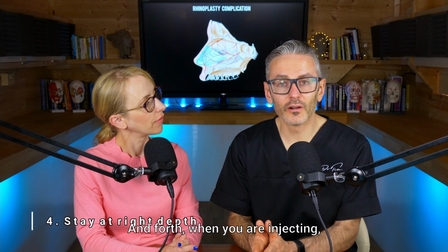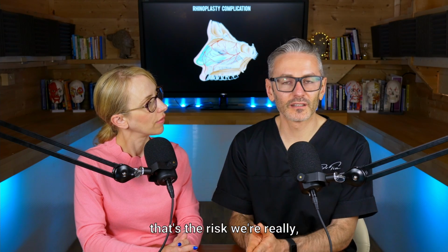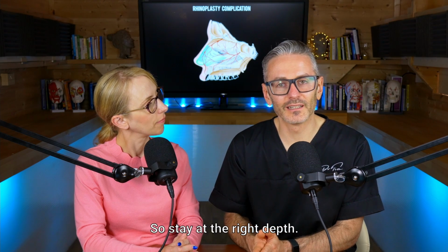And fourth, when you are injecting, remember that going too deep, injecting into the septum, that's the risk really I think you're most likely to cause this problem with. So stay at the right depth.